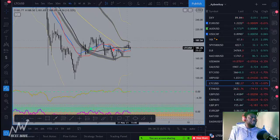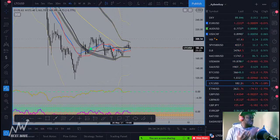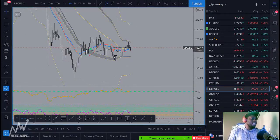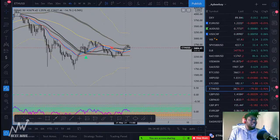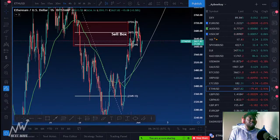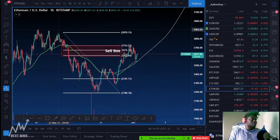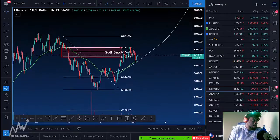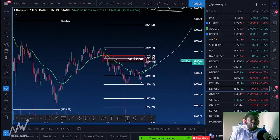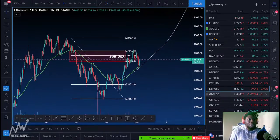Okay, same thing here. The bands on the 4 hour contracted, so it has to make a move sometime. It's going to either push to the upside, which I don't want to see quite yet. I want to see it dive down, then push to the upside. And same thing with Ethereum. Bands contracted, so I don't want to trade off of the 4 hour right now. Price is still in this sell area from this recent high to this low, the retracement. It looks good for possible sell opportunities. It is a bearish market, so let's see what the cryptos have in store for us.